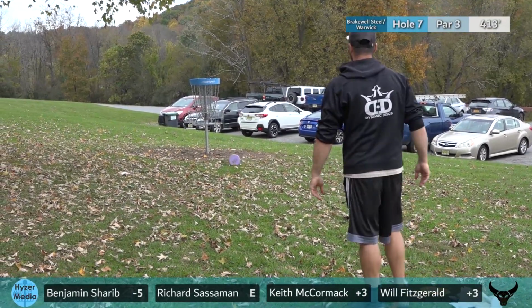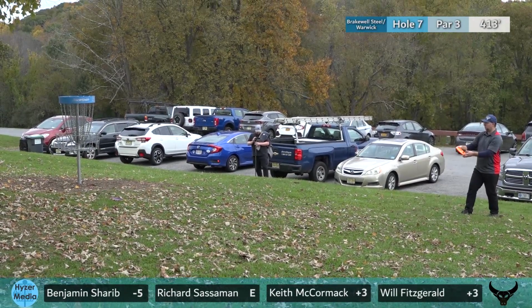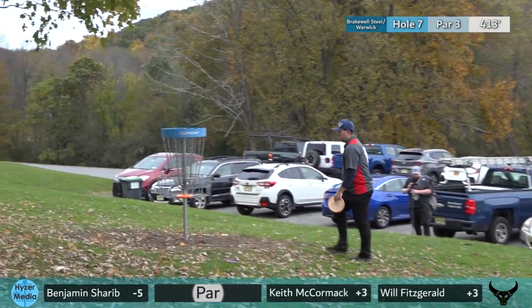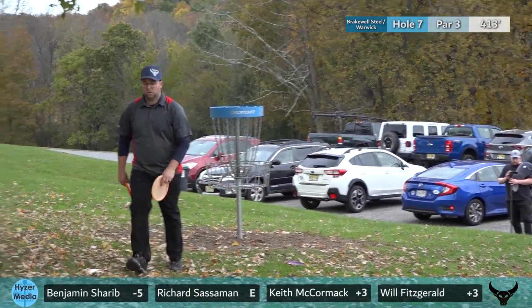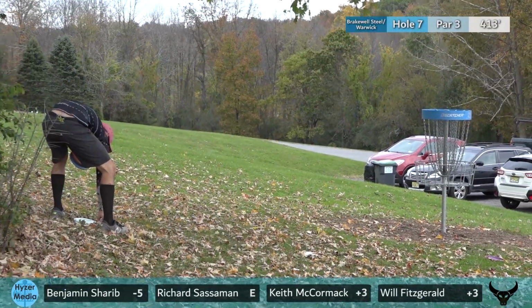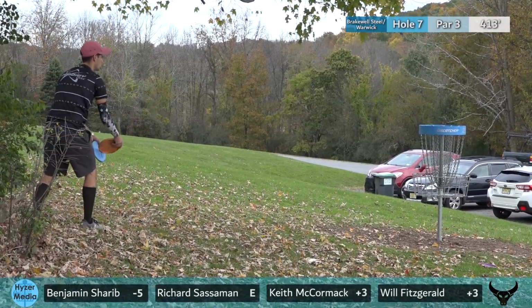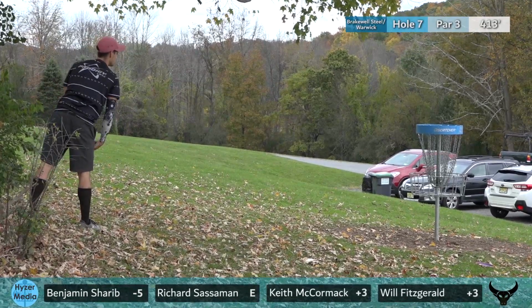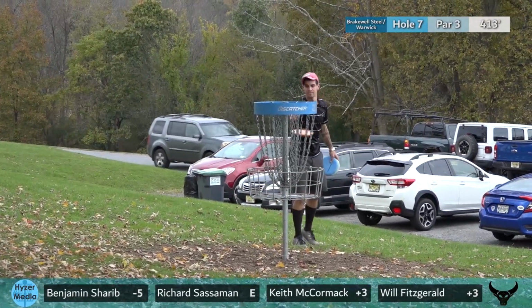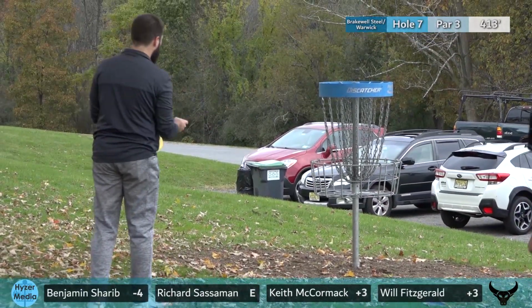Tough being that close with the vehicles in the parking lot, not intended obstacles for this layout, but Will had to go to a straddle because of his lie basically being under the bumper of that pickup truck. No fault of the pickup truck owner, but just an unfortunate circumstance. Just a bit low. Bounces off the rim of the cage. After a fairly well played hole by Ben.